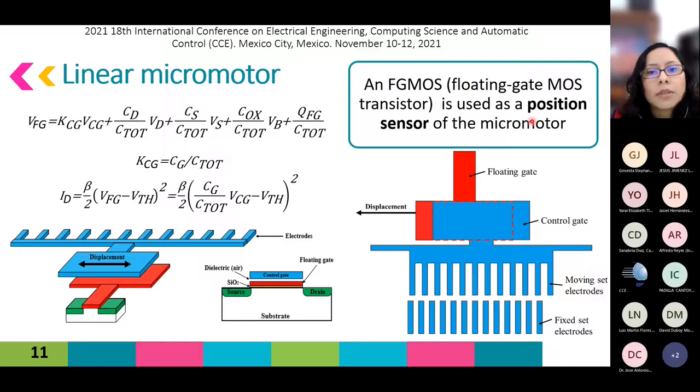An FGMOS, which means a floating gate MOS transistor, is used as a position sensor of the micromotor. The FGMOS correlates the position of the moving set of electrodes with the current delivered by the transistor. So a movable control gate is added, this one in blue. And this change allows the variation of overlap with the floating gate, this one in red.